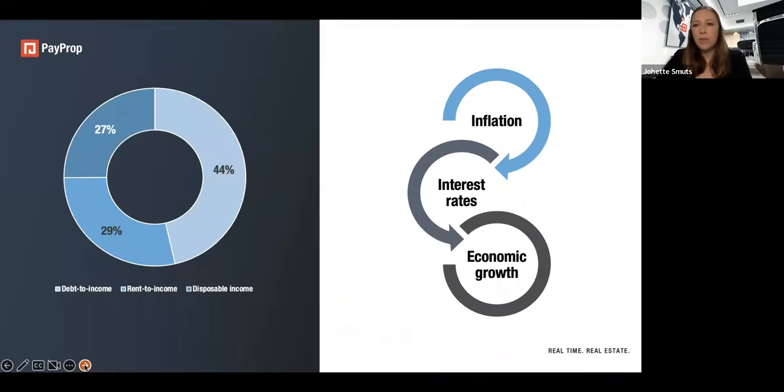So how is all of this affecting tenants? If we look at a tenant's income basket in a month, their salary, they have debt repayments and other monthly obligations, they have a rent component, and then they have disposable income that covers everything else from groceries to school fees to entertainment and all of that. Inflation affects this disposable income basket and this debt basket to a certain extent as well. Rising interest rates affect the debt basket as well.